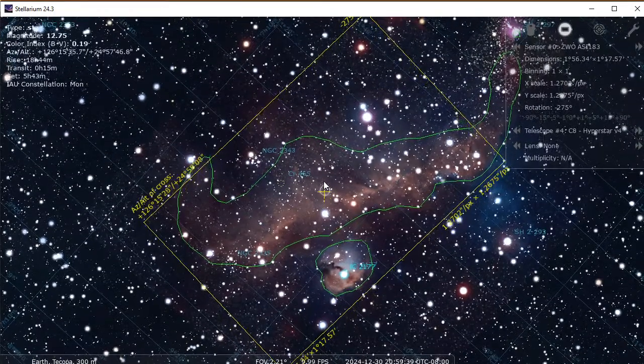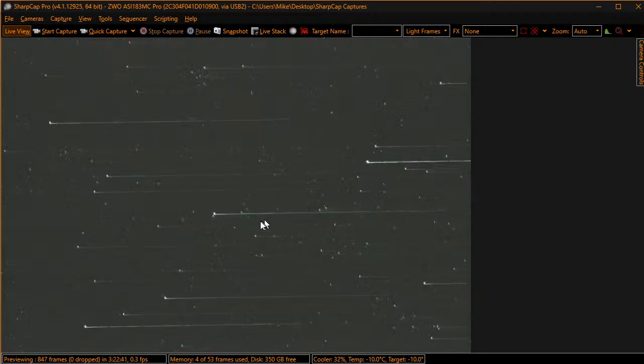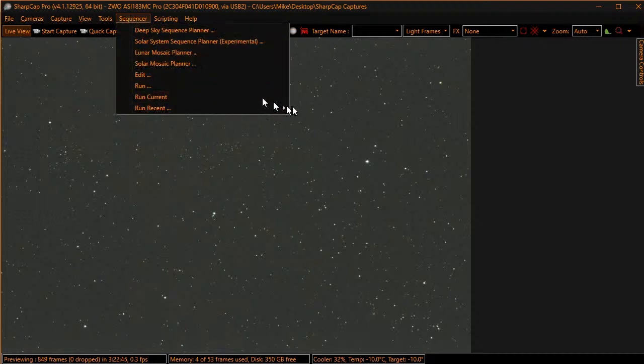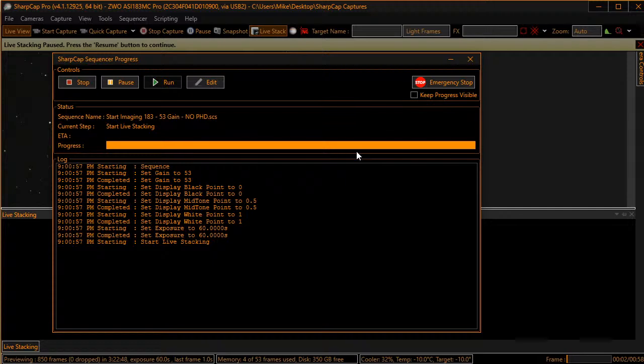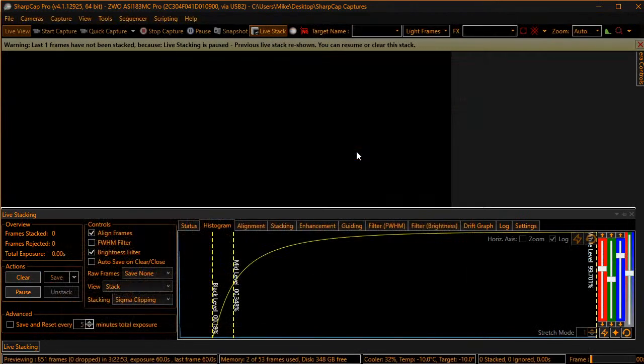Try to get as much of it in as I can. It's probably about as good as I'm going to get it right there. Alright, the seagull. A little bit too big for my field of view, but we'll see.